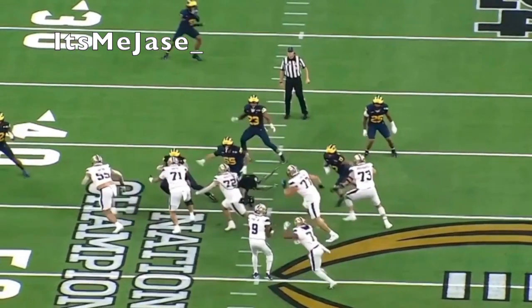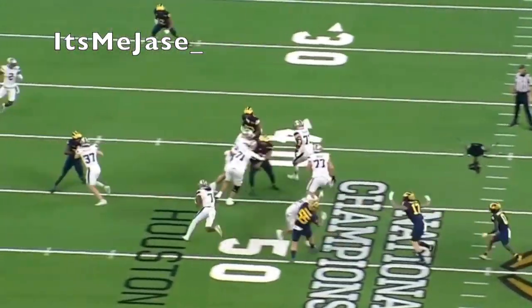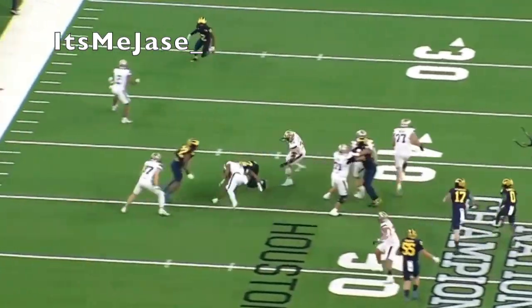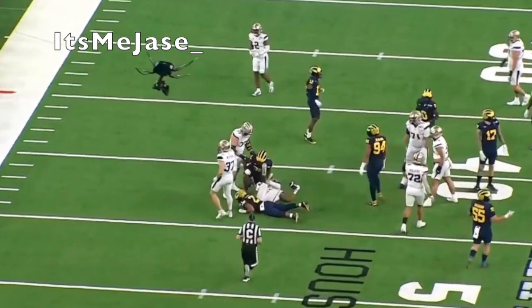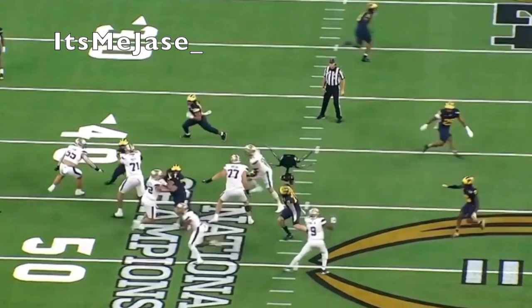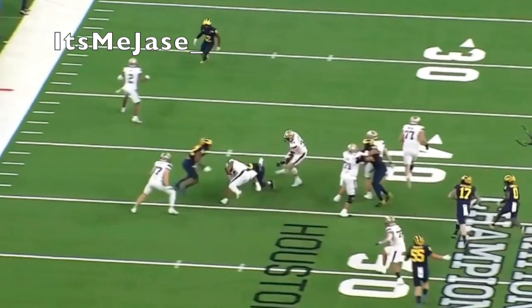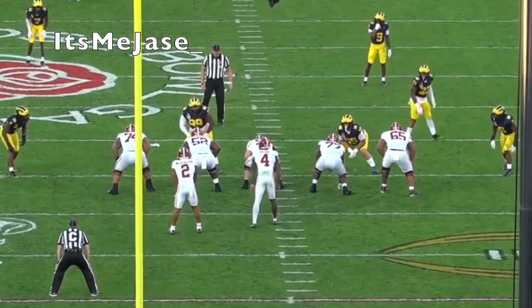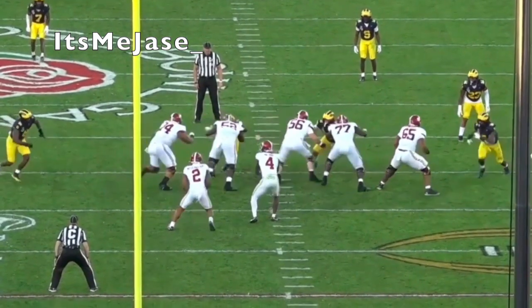He avoids the block of the lineman. Good tackle, good play, right? Whenever he hits his back foot, this is when you want to see him pursue right there. Boom, back foot, run. That's it. That's what you want. Read the mesh point, hit your back foot, run. That's all this is.